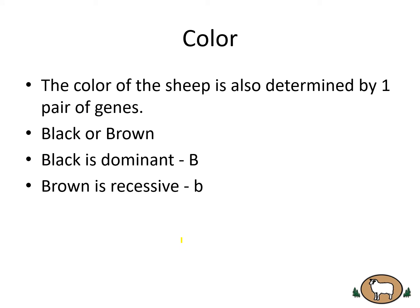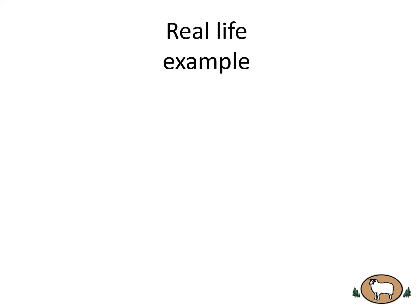So color is another trait that's determined by 1 pair of genes, and there's only 2 alleles in this trait also, which are black or brown. Black is the dominant allele in this case, and brown is recessive. So I've put together a real life example here from lambs from 2020.